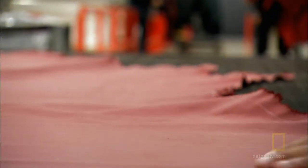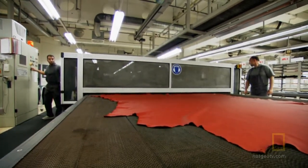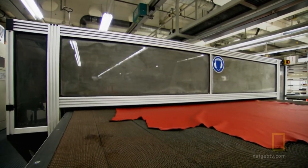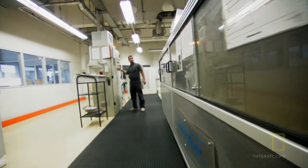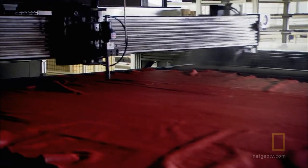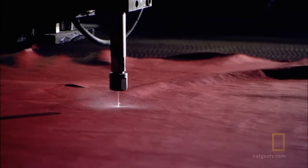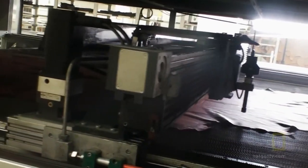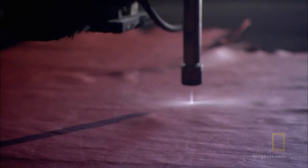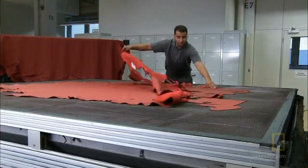Hides are laid out on a machine that automatically cuts the pieces to be upholstered, while avoiding flaws in the leather. The machine uses a powerful water jet to cut the leather. The pressure coming out of the nozzle is over 43,000 pounds per square inch, about 30 times the pressure of a power washer used to clean buildings. The machine is done, and now the pieces are collected.